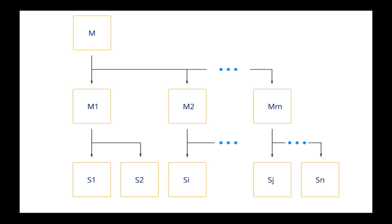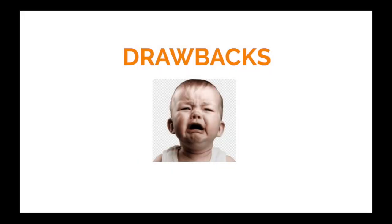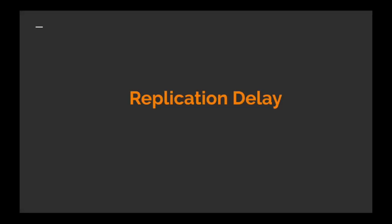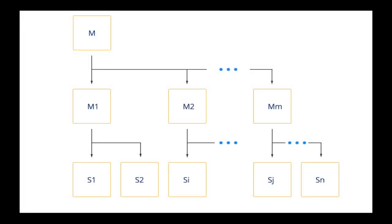But this topology also has some issues, right? What is the issue? Let's see the drawbacks. Replication delay. Yes, because you have an intermediate master database, and then it's coming to a slave. So you are adding a replication delay from the main master. Okay. What else?